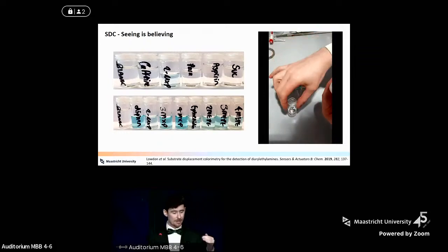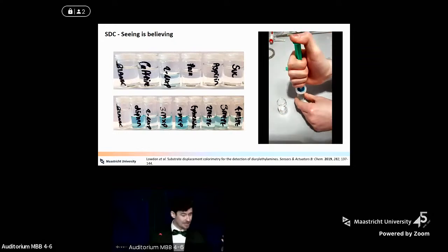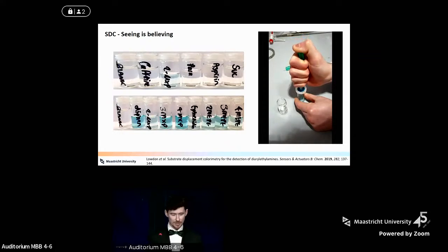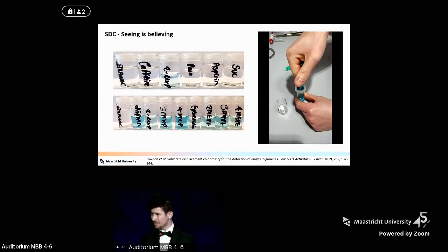You can see that on top, I have images containing a blank, caffeine, 2-MXP, paracetamol, aspirin, and sucrose. Because the assay is tailored towards 2-MXP, you can see a slight blue hue for the 2-MXP, whereas for the caffeine and the other compounds, there's no displacement. So fantastic, we created something that's class dependent and can detect that compound selectively.